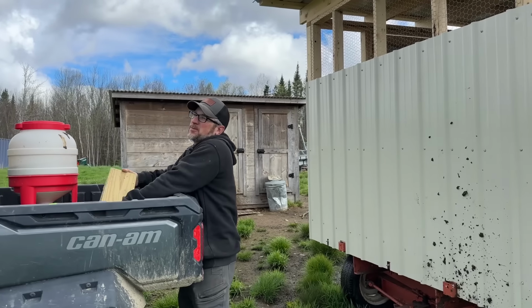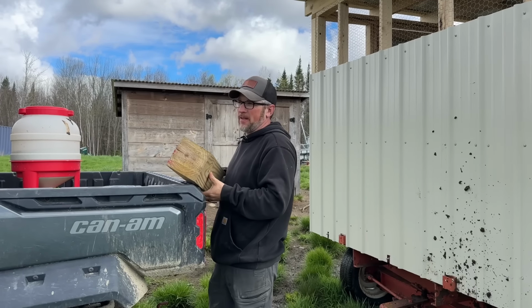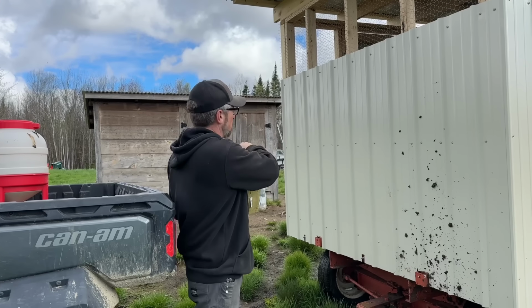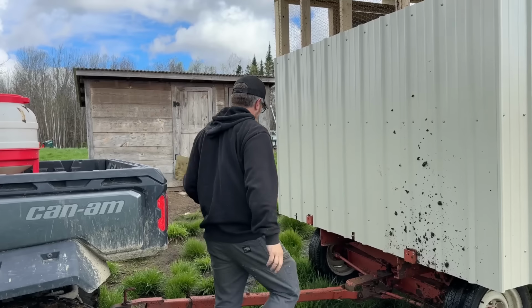So the rooster we just put in there is the rooster from this flock. And then tonight we'll move that flock into here. That's why I parked this close with the door side by side so I can just go from one to the other. Make it easy.